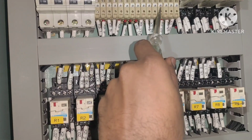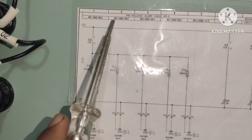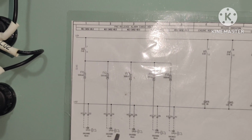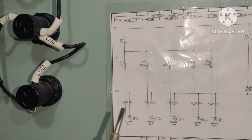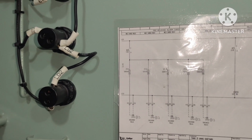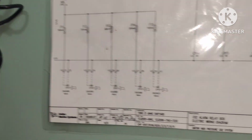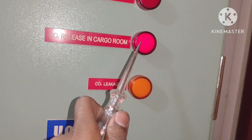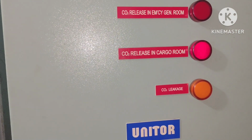F12 is for cargo hold number 2. You can see here also, cargo hold number 2 has the F12 fuse, and if the fuse is blown, the alarm will not activate. Why? Because your solenoid valve will not energize. This is very important. You have to check it as it comes up in the fleet management system, FMS. On a regular basis you have to check the alarms. Once you open the main solenoid valve, you can see CO2 release in a cargo hold. This light will be activated, this light will be LED, and there is the alarm in all cargo holds.